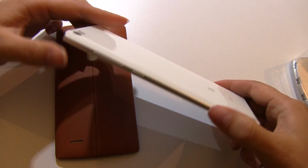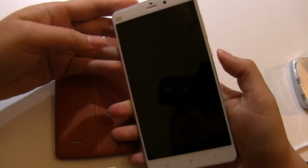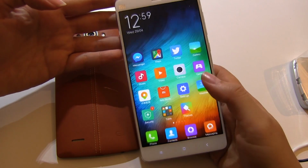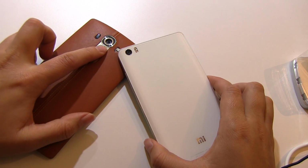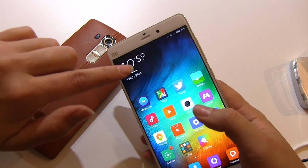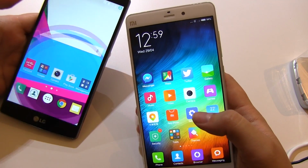Now, the Xiaomi Mi Note comes with no such amazing offering. 16 and 64, that's Xiaomi pushing you into picking up their more expensive handset. Now on the rear, 60 megapixel shooter, 13 megapixel shooter. We have a 4 megapixel front-facing camera here, and we have an 8 megapixel front-facing camera here.